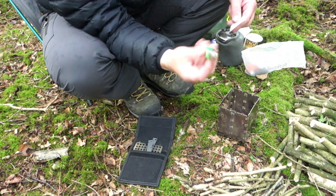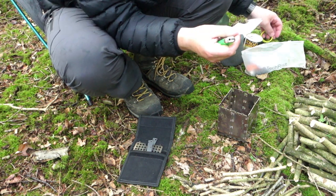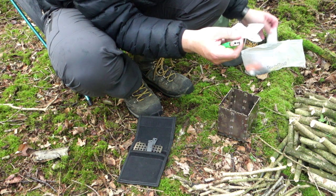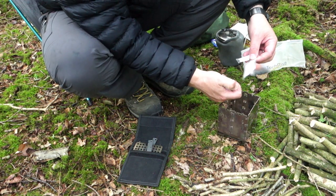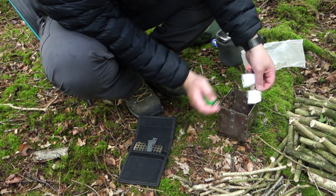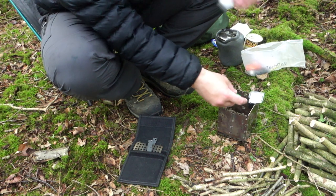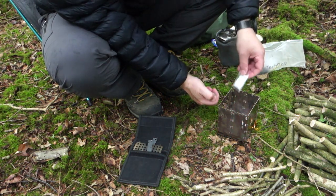And tonight I'm just going to use a lighter and one of these things, which should get it going quite nicely. In fact, let's splash out and have two, and then we'll get some small stuff on. But let's get this going. Oops. How can we do this? Stick it on there. There we go, in you go.